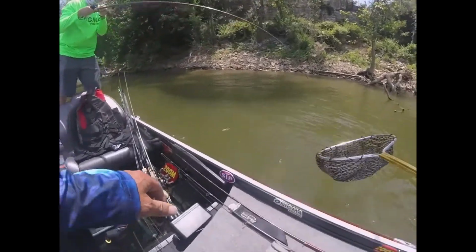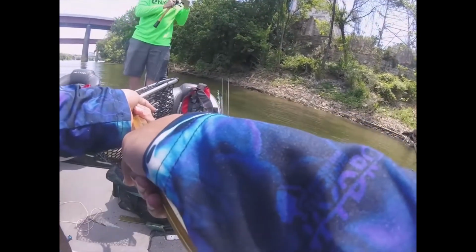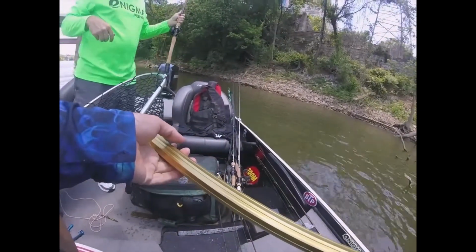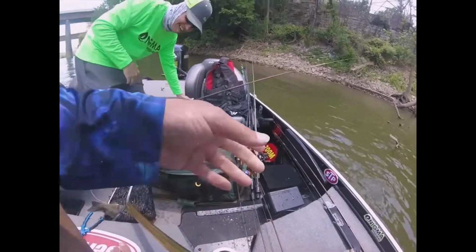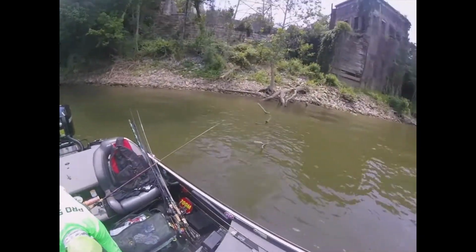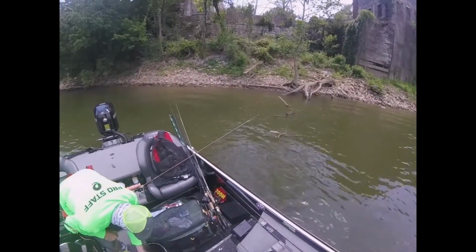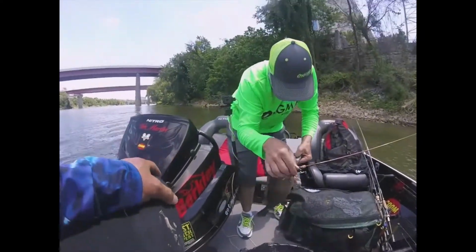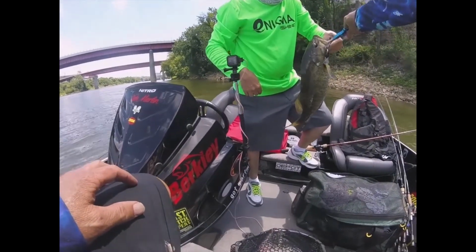All right, got us a big smiley on, guys. Oh! Give me a grub! Did you catch him on the grub? No, I got him on DT6. You bastard started cranking! Gone! Where is it? Oh, it's on the side. There we go. Woo! Nice one. That's even bigger.